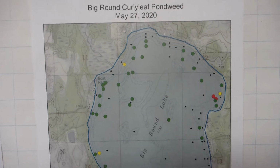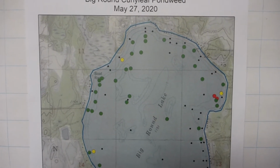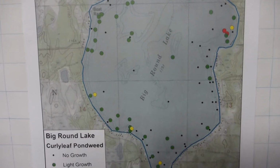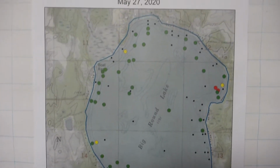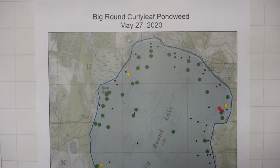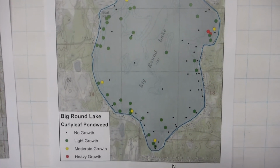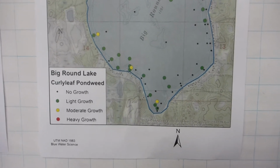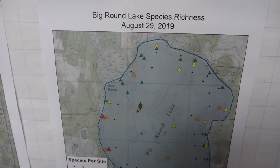It varies depending on ice cover, length of ice on the lake, snowpack, sunlight, and all those variables. Curlyleaf, this non-native species, has the characteristic of growing under the ice and is one of the first plants to arrive and grow in most of our Wisconsin and Minnesota lakes.